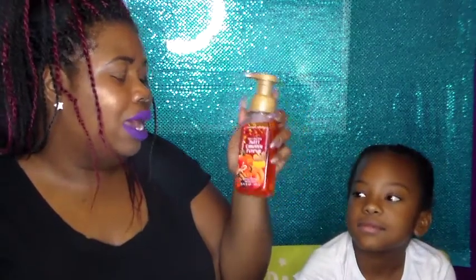So, I got another one. This one is Sweet Cinnamon Pumpkin. All right, so this one is warm pumpkin, fresh cinnamon, and sweet sugar cane. So, this smells so freaking good. What does it smell like? It smells like apple pie. Like pumpkin and apple pie. Okay, so you smell the cinnamon. Pumpkin and apple pie with cinnamon. Okay, I'll take that. All right, so this is Sweet Cinnamon Pumpkin, and it really does smell good.